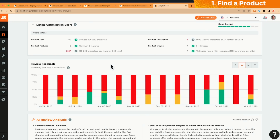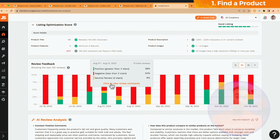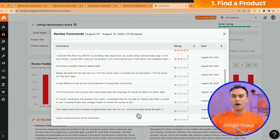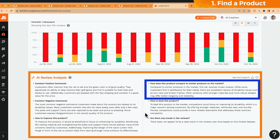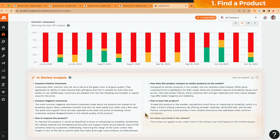On the chart, you've clearly identified positive, neutral, and negative reviews that allow you to easily spot any trends or patterns in customer feedback. So, for example, if you notice the product is getting more negative reviews than normal, you want to read through them to really understand ways that you can differentiate and develop an improved product that's going to stand out from the competition. To further your research, this next section here uses AI to give you a summarized analysis of all the reviews, including common, positive, and negative comments, suggestions for how to improve this product, an assessment of how this product compares to others in the market, recommendations for competing with this product, and any other helpful trends you should be aware of. Let me show you an example.